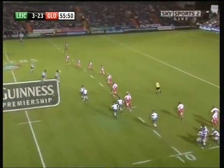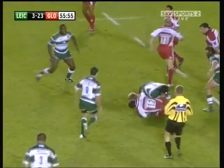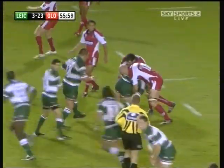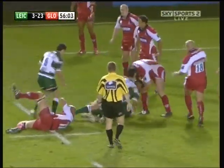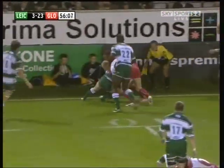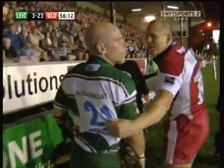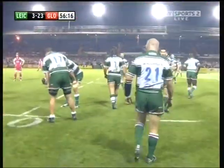Now, Burke. Abraham. Maybe a little bit static in midfield there, but the recycling is good. They're a bit flat, Leicester, in the midfield. They need to get a bit deeper and run onto this ball. Tackles come in thick and fast. Yeah, it's too lateral. Leon Lloyd means it, doesn't he?